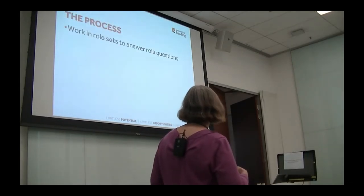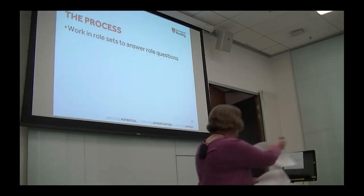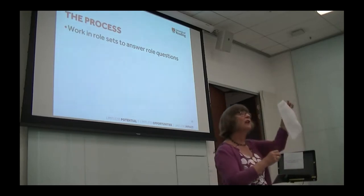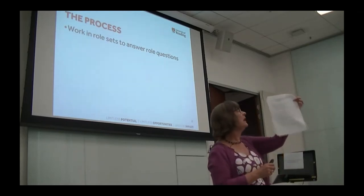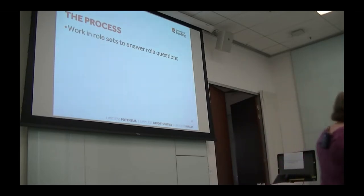So here's the process. You're going to work in set roles to answer the role questions. Okay, so each role, let's just have a look at the leader one. Each role has got a page. I've given you all the roles because I knew you'd want to look at them afterwards.